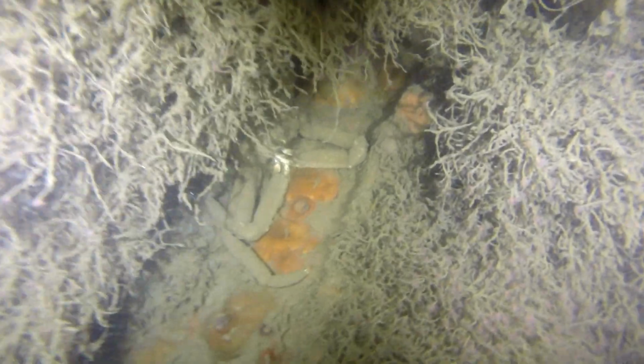Still moving aft. Here's a second doorway. Can barely make it out with all the growth. This is the interior ceiling of the first lower deck. Looks like there's a door to the left. I'm not sure if this is a bed frame or something. Well, we're not going to go inside.